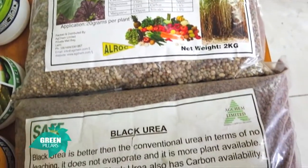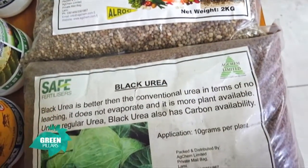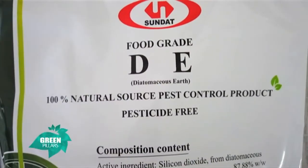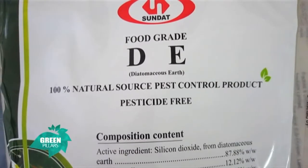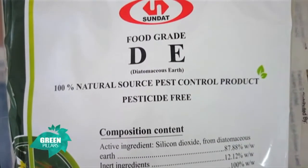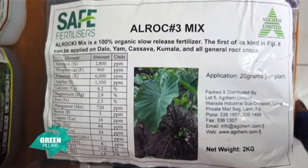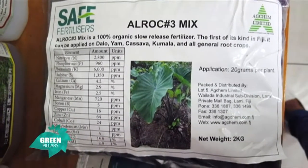AGCHEM also have a focus and passion for sustainable and organic products. What we want to do is supply products that are sustainable, and also the food that people eat has to be good. With COVID-19 now, that's why we are promoting a lot of our organic and sustainable fertilizer. And together with that, we are trying to more and more bring in the organic pesticides.